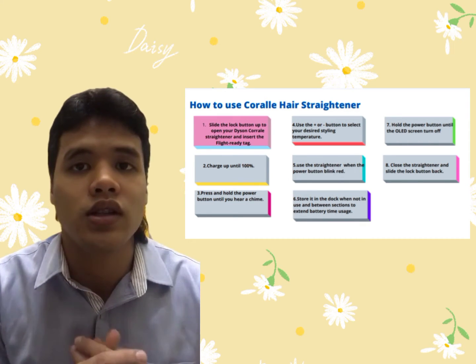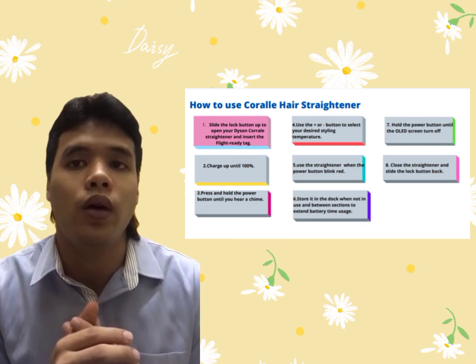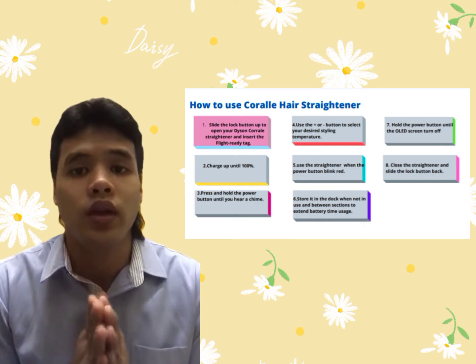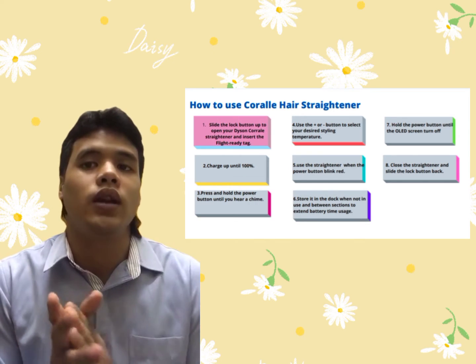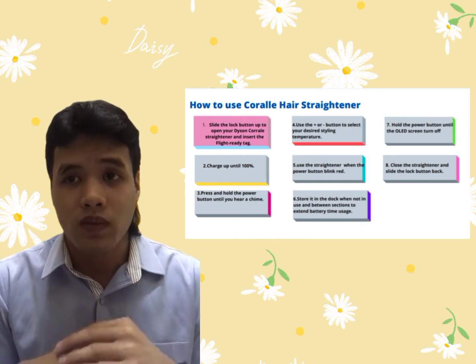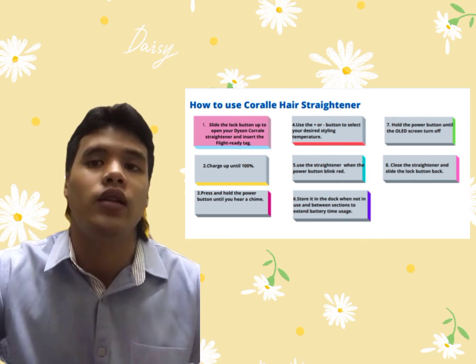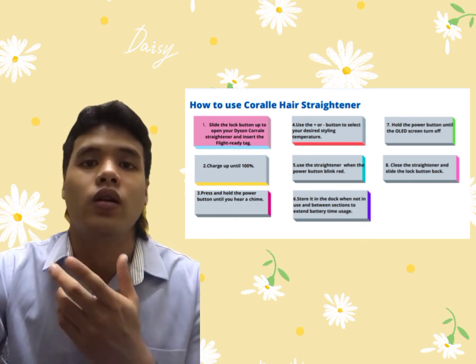Your machine's charging status will be indicated by an OLED panel and a sound. Start the machine by doing the following. Hold down the power button until a chime sounds. Place the machine in flight ready mode by removing the flight ready tag before flying with a Coral.